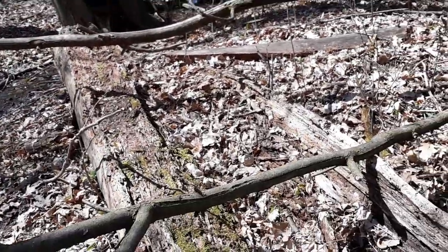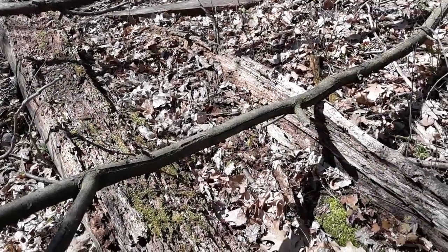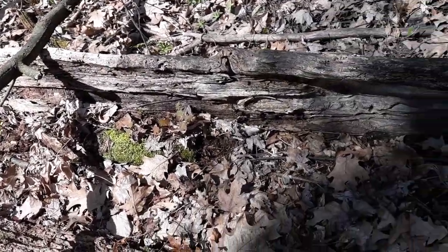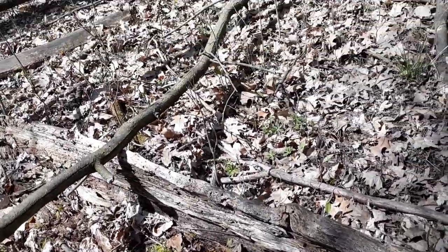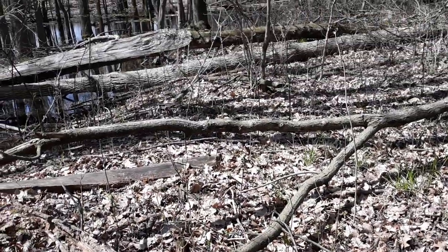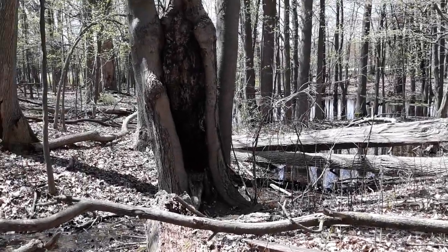This old piece of log that's come off that tree makes me think of a canoe that started to be worked on. But still a little bit out in the open. I think I still have another spot in mind.